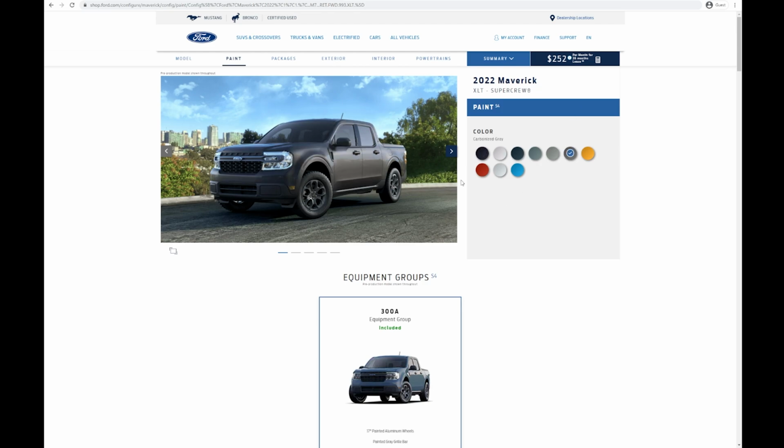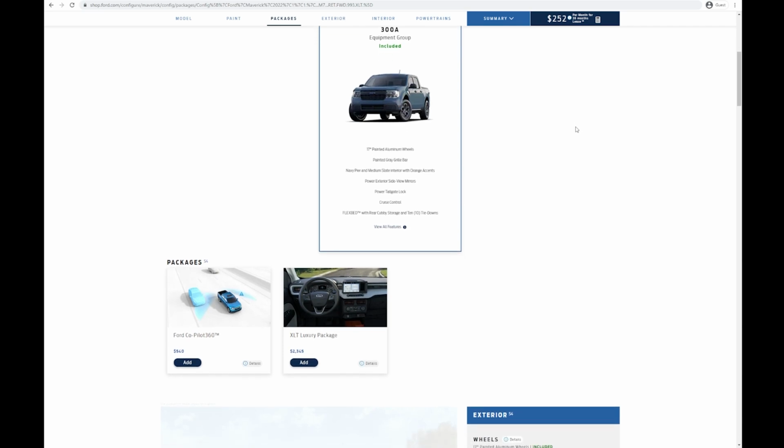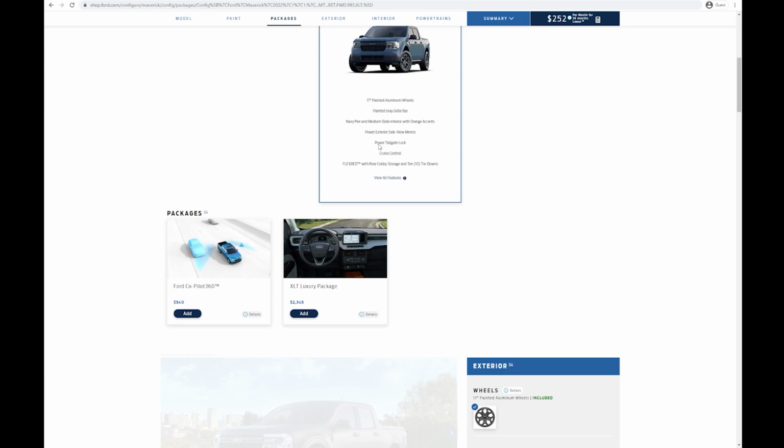The gray is fine. Now, when you move up to the XLT, you do get aluminum wheels, 17-inch wheels, a painted grill bar, and a little bit better interior colors, which I'll show you in just a minute. Power side view mirrors, power tailgate lock. On the XL, it is manual. Cruise control. Being in the city, it's not a must-have, but it is nice to have cruise control if I decide to go on a longer trip outside the city.